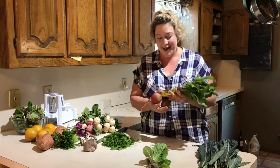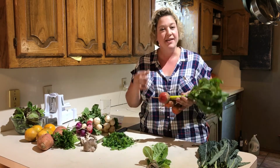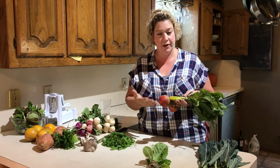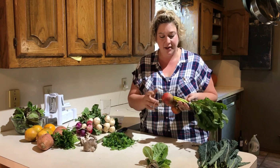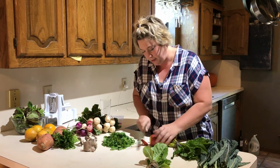And then we have golden beets this time. These are so beautiful. These have a milder, lighter flavor than your traditional red beet. So I'm excited to hear what you guys think about these. And they're just so pretty. Let's see if we can cut into one real quick.